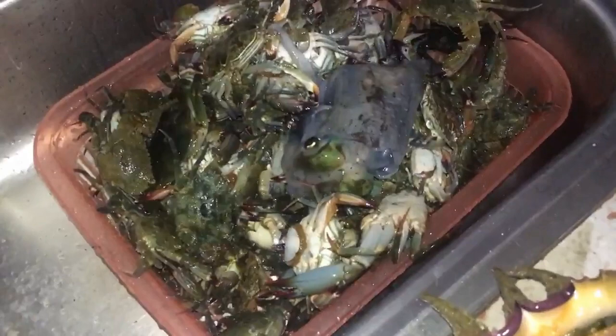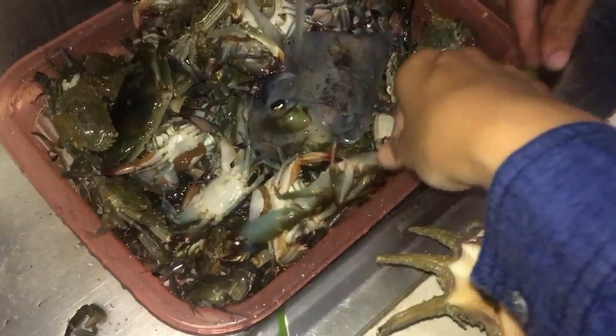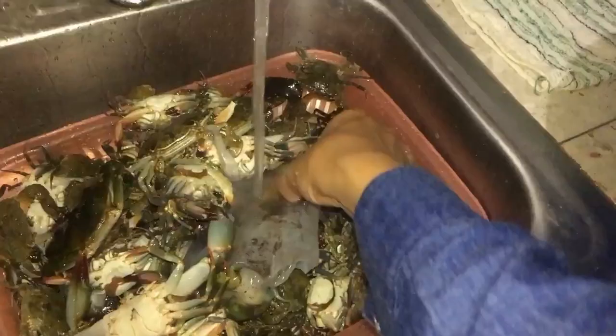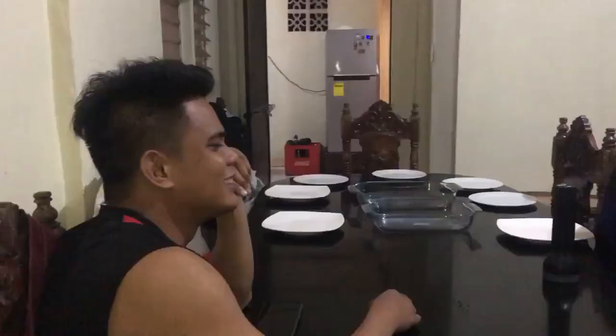That is all our haul. These granite crabs, by the way, if you're wondering why they're so small, these type of crabs don't usually get big. So this is the biggest they can get. But they're really delicious. That's why we're eating them tonight. And this is the squid that we got. So, people in the house, we are back home.